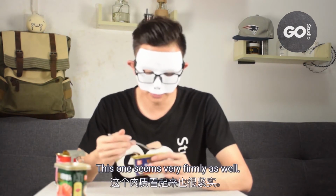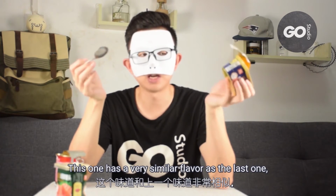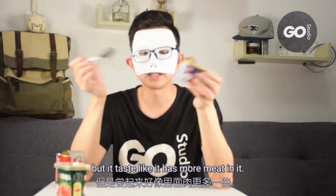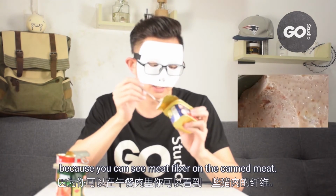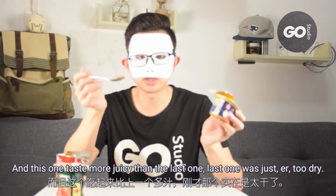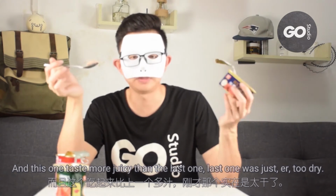Okay, this one seems very friendly as well. Let's try one more bite. This one has a very similar flavor as the last one, but it tastes like it has more meat on it. I think this one really has more pork than the last one, because you can see some meat fiber on the canned meat. And this one tastes more juicy than the last one. The last one was just too dry.